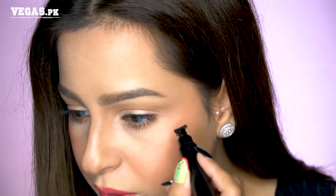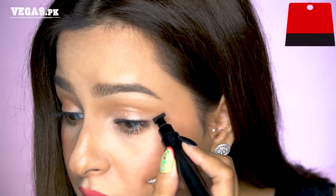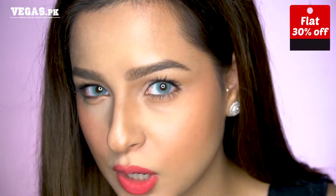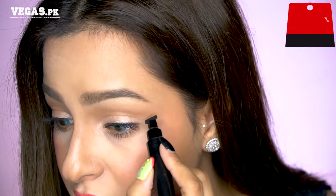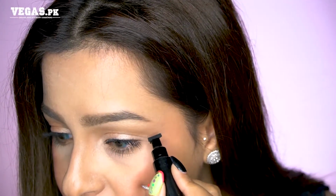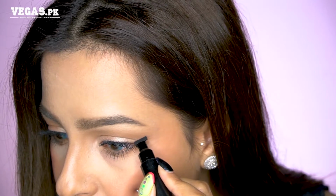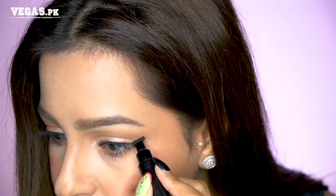So with the black one, I'm going to create a thick classic eyeliner, and for this I'm taking the 12 mm because I want to go with a bolder look. So since I have hooded eyes, I'm going to tell you a small trick जो आप hooded eyes के साथ कर सकते हैं, because इसमें struggle होती है to have the perfect wing. So you're going to keep your eyes open, and then you're going to place the stamp.